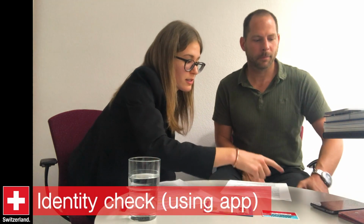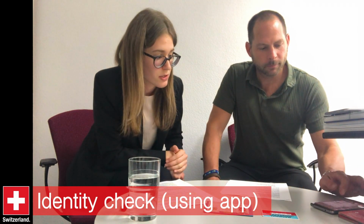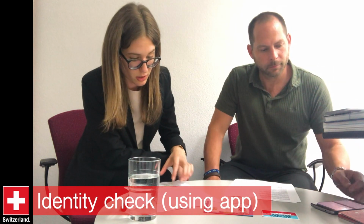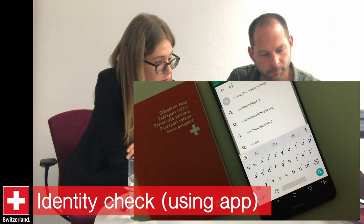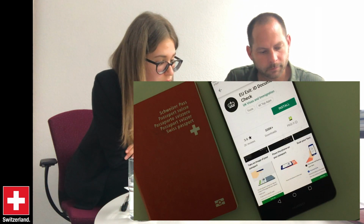So back to Lukas' application. Maybe you want to turn on the phone now, which we have over here. You can do it like this and then just swipe over it. So first you want to open the Play Store on your phone, the normal Play Store, and then search for the app. The app is called EU Exit ID Document Check. So you want to enter EU Exit. It already pops up on the top, so you can press that. That's the app. Yes. So now you can press install.